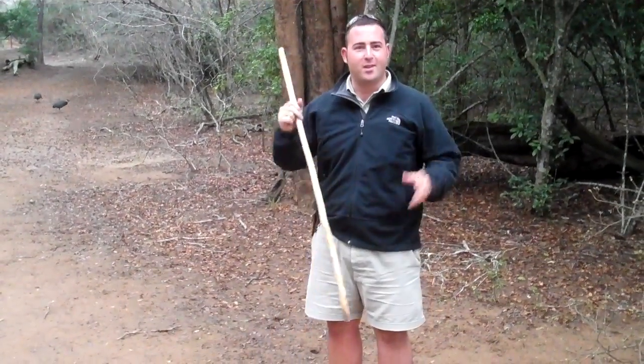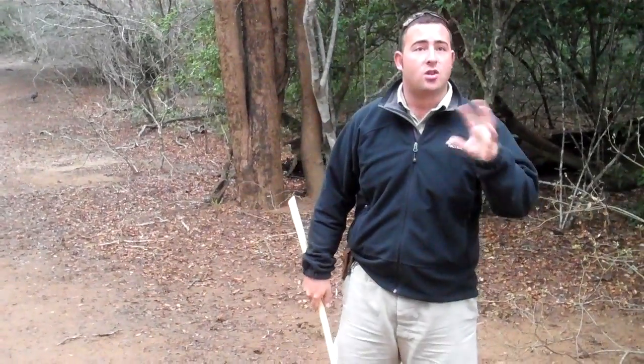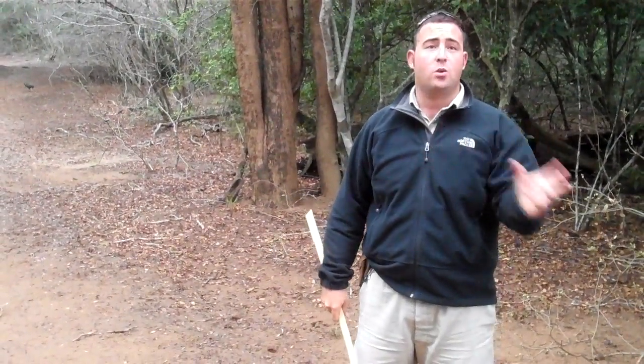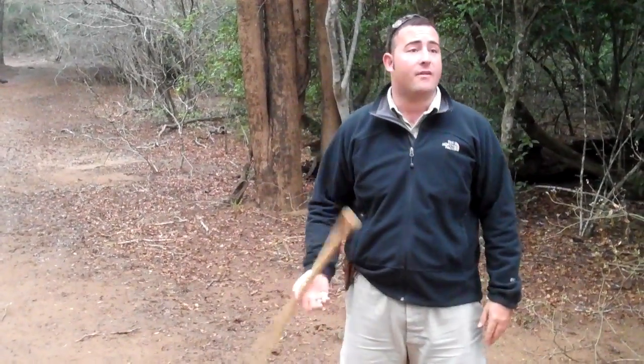And I'll just show you quickly how this all came to be, because this is actually really interesting. And it's the reason why Phinda has so many different habitats, 7 different habitats, which is like 7 different game reserves. Most game reserves have 2 or 3 different habitat types, so Phinda is basically a lot more diverse.